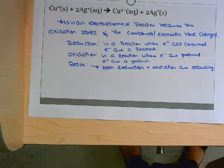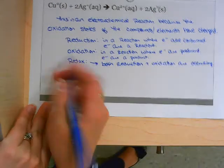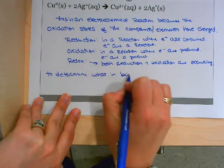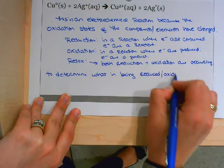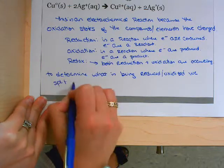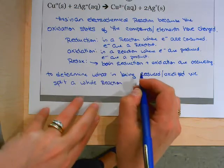Alright, so the majority of the time we're going to be looking at redox reactions where both of those things are happening. Something's being reduced and something's being oxidized. So determine what is being reduced and/or oxidized. We're going to split a whole reaction into two half reactions.